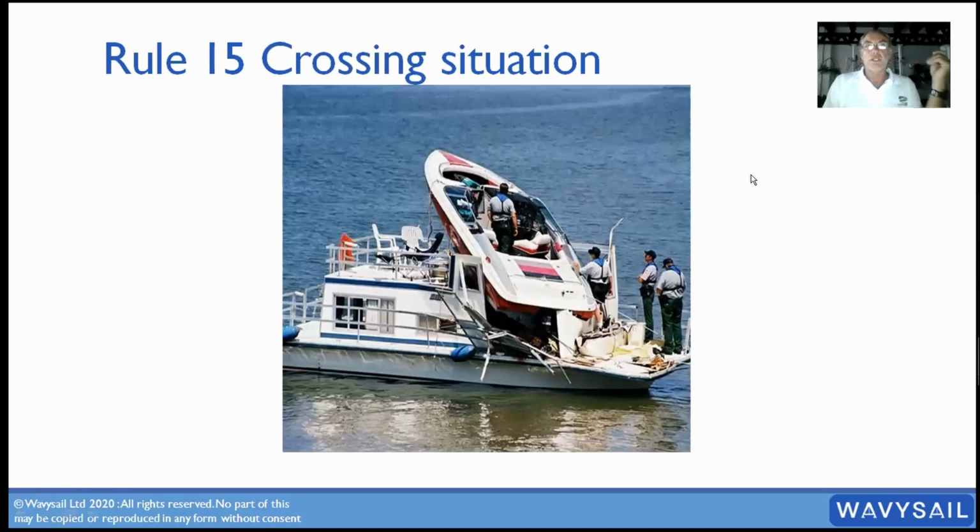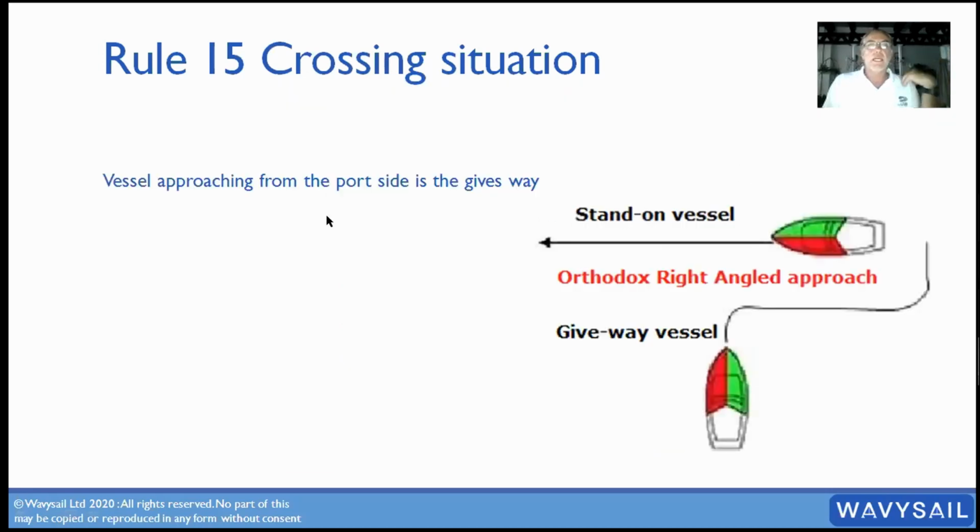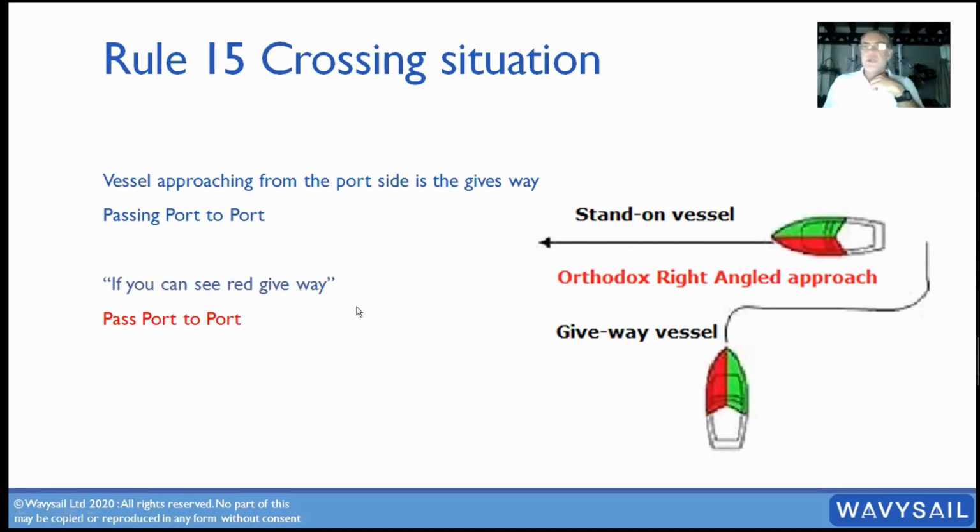A crossing situation, exactly the same thing. This vessel's going that way. This is your give-way vessel. He turns, and guess what? They pass port to port again. And he goes around his back. So if you see red, you give way and pass port to port. If you're in a narrow channel, you pass port to port. If you're head on, you pass port to port. If you're in a crossing situation, you pass port to port. So if you see red, you're the give-way.